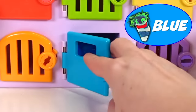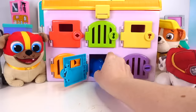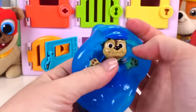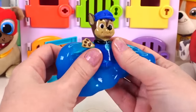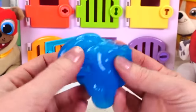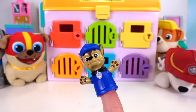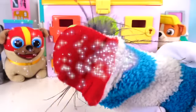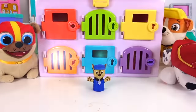Who's behind the blue door? We have a lot of blue slime in here. And who is under all the slime? Hey, it's Chase. And Chase wears blue just like this. Whoa, slime. Whoa, so slimy and I'm so small. Can you guys help me? Yes, we can. Fizzy, whizzy, bubbizzy, bop.